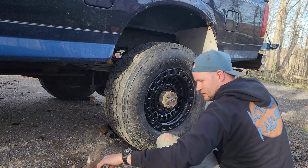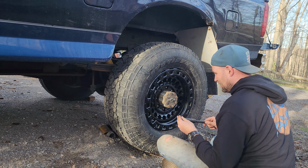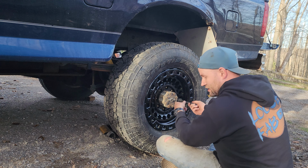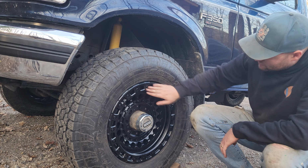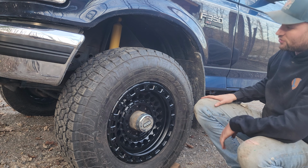Holy. I'm used to throwing around 14s and 15s, not these big dog tires. These are crazy. I don't know how you truck guys do it all the time. Well, these look sick. I am beyond happy with how these turned out. Kind of worked out nicely that I was able to buy some new wheels, because these completely transformed the look of the truck. It looks so good now.